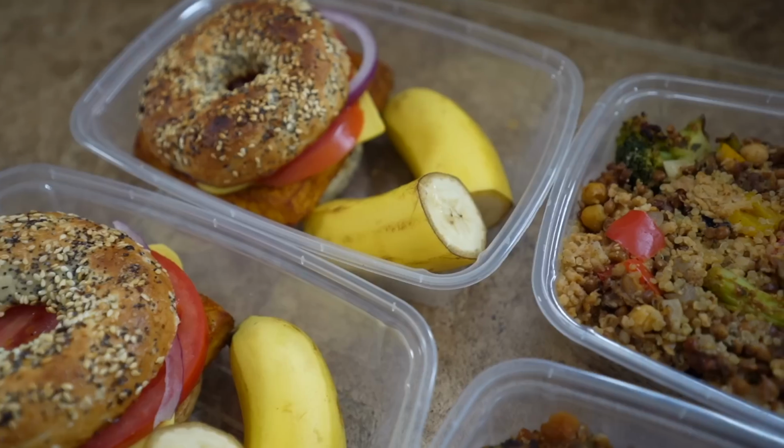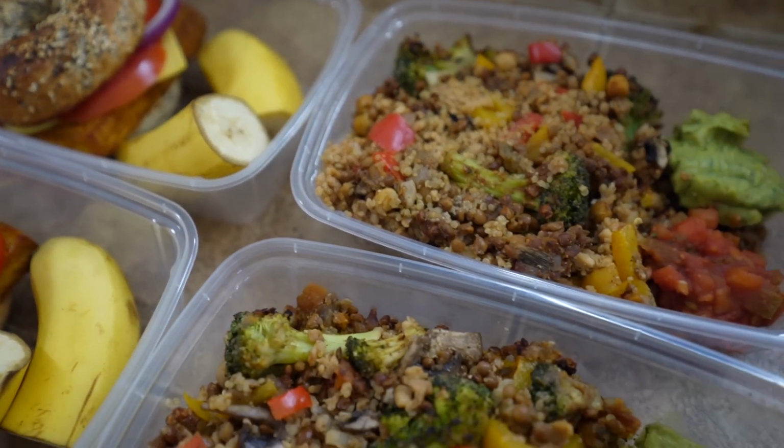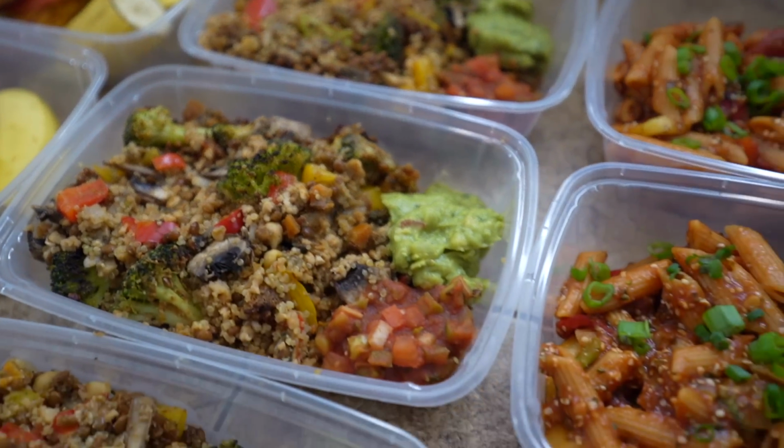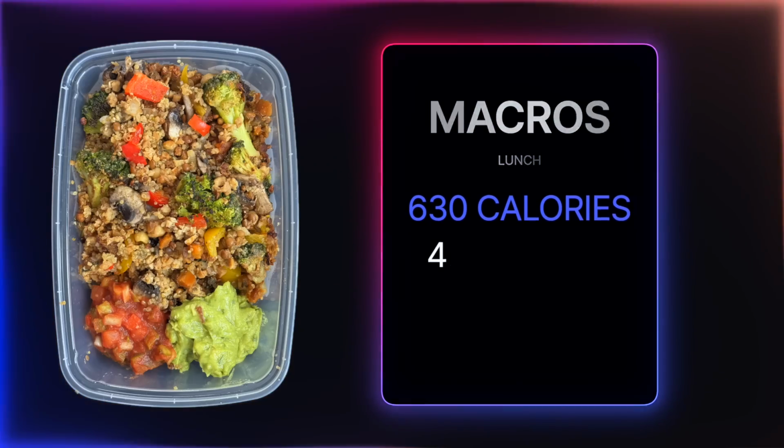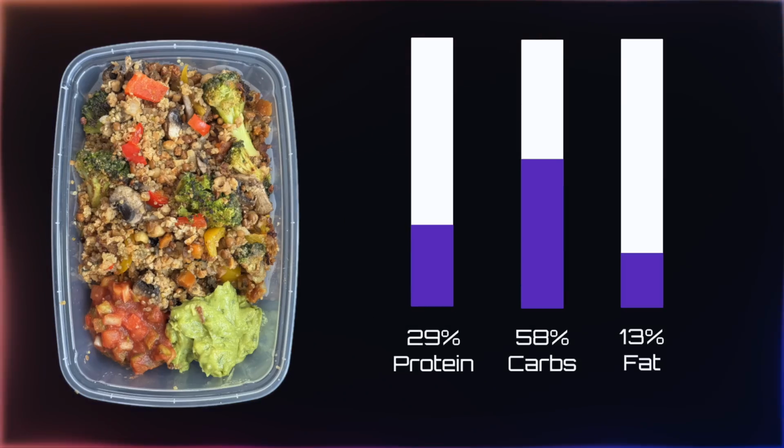Today I'm going to be showing you how to make this high protein, healthy, and super easy meal prep that'll make your week a whole lot tastier and stress-free. At the end, I'll go over the macros for each meal and the whole day, so stick around if you're interested in that. These meals are going to give you about 120 grams of protein per day in 2,000 calories.